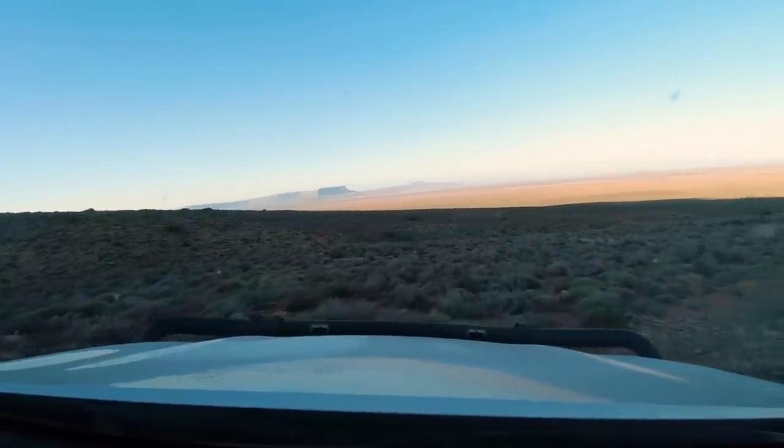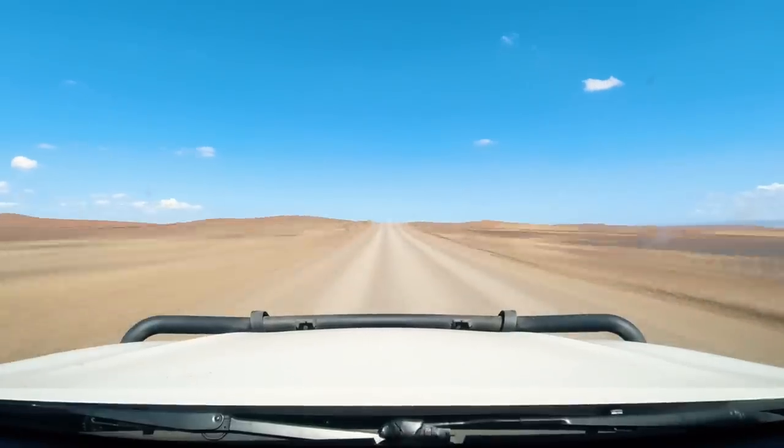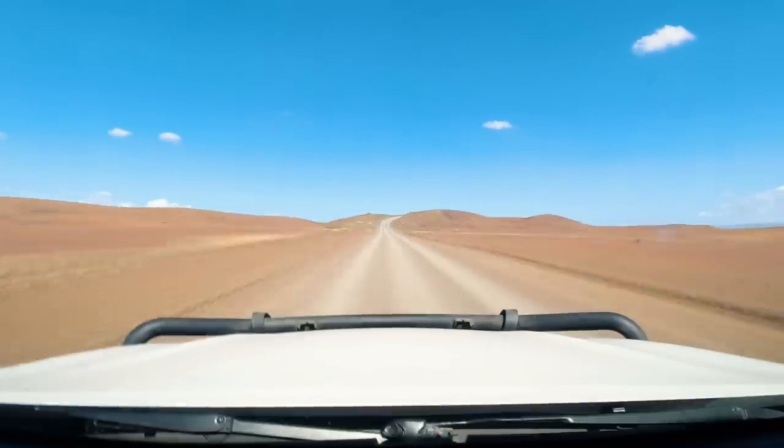Well, you get gravel road and then you get gravel road. The main road kind of through here is a well-graded gravel road. Yesterday on the way in, we were driving in fifth gear, 100 kilometers per hour flat out, just gliding over any corrugations or bumps.